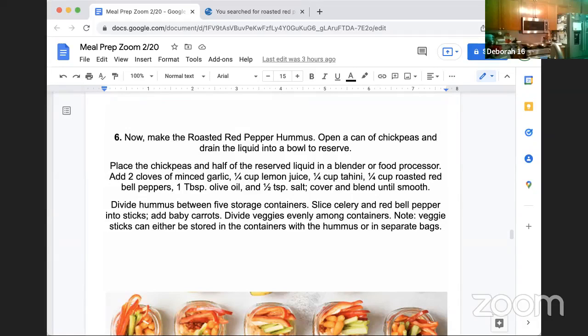Garlic, lemon, tahini, salt. Okay, then you're gonna bring that over to me, Joe. Oh God, this feels heavier. It's heavier. Kind of.